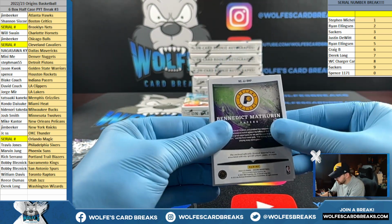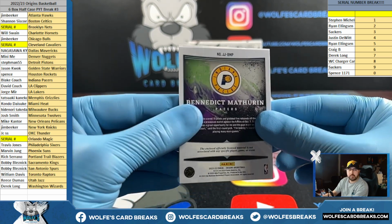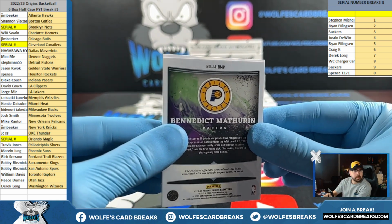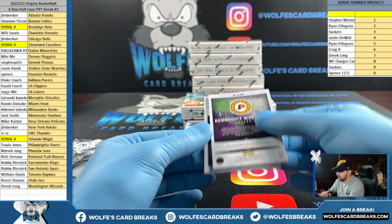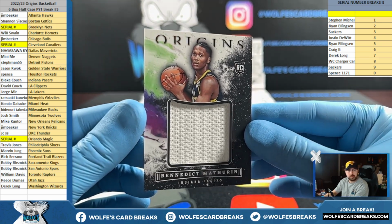Wow, wait a second. These two cards are different sizes. Wow, that's really weird. Take a look at that. These are flush on the bottom. Look how much difference in size these cards are. What in the world? That's so weird. Okay. This one's not numbered.